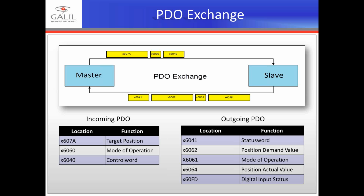Digital input status, 60FD, is a bit mask number, 32-bit, that indicates the status of the digital inputs, with 1 standing in for a digital high, 0 standing in for a digital low.